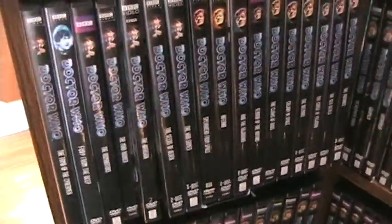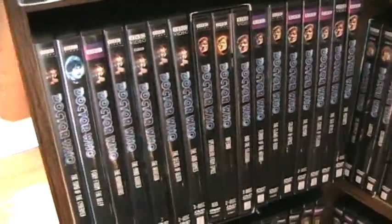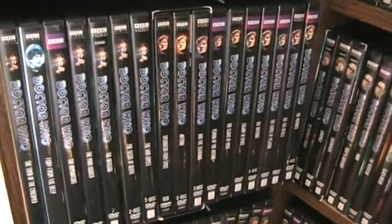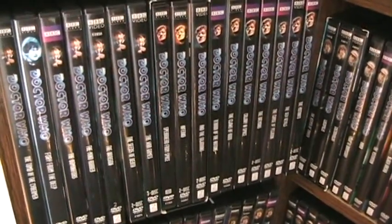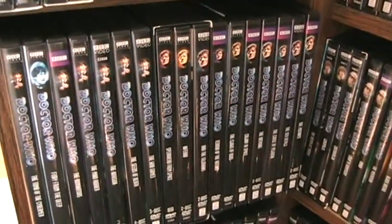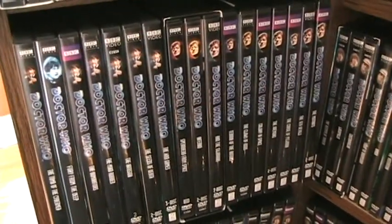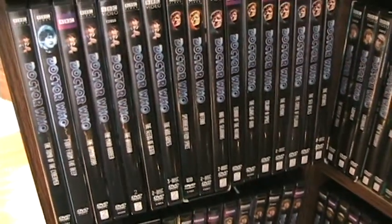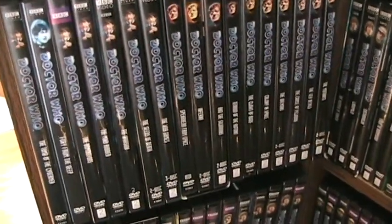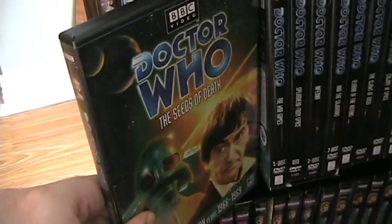And I should note that a lot of these have had re-releases. Lately I just don't have it in the budget to replace them, but after the range is done, probably sometime next year, I'm going to go back and start replacing my original ones with special features ones. Well, actually, I will not replace them. Doctor Who is the only series where I keep every version that I have. But anyways, this is one of those that I believe has come out recently, Seeds of Death.